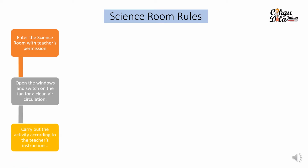Next, carry out the activity according to the teacher's instructions. Don't do your own experiment. Okay? Everything needs to follow the teacher's instructions. If you just do your own experiment, the teacher doesn't know what things you put into your experiments. If something happens, what will you say?